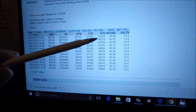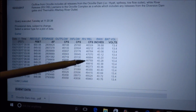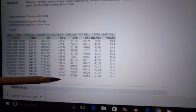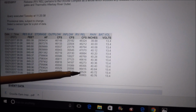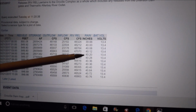So river releases, they're pouring some of the water into the Thermalito forebay and afterbay complex, and the most part of it right straight back into the Feather River at the diversion dam, but total releases are about equal to the outflow from the reservoir, about 46,000 CFS. Rain, yeah, it's raining there right now, and let's take a look at that weather.